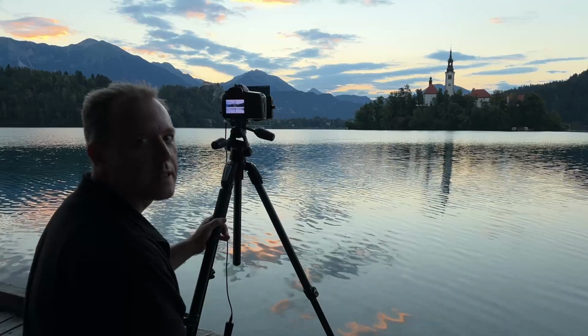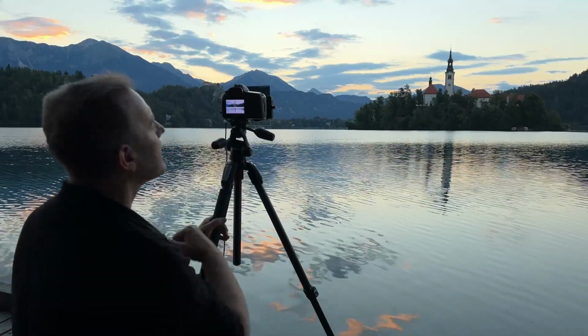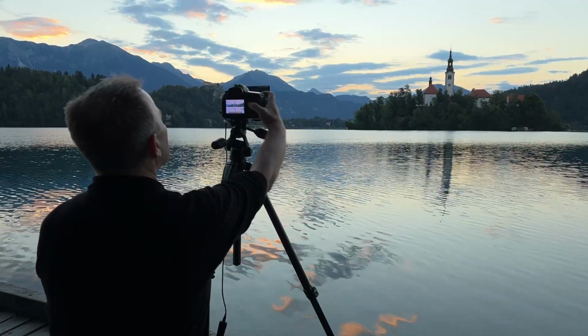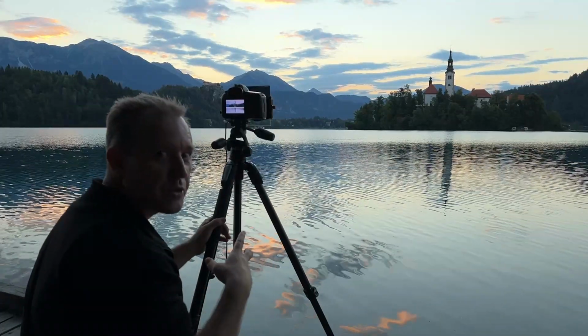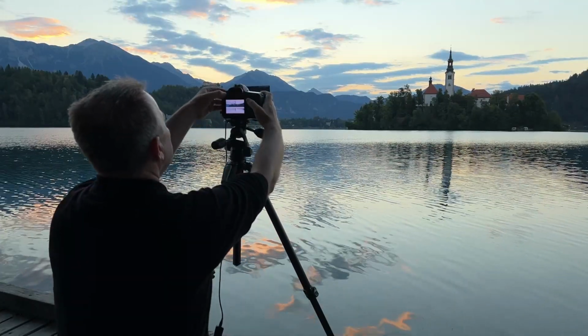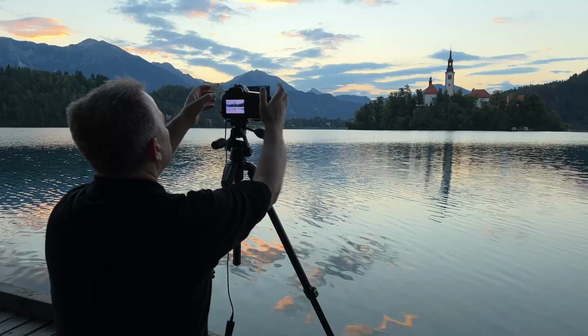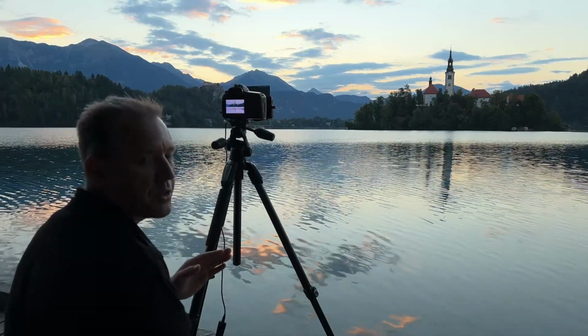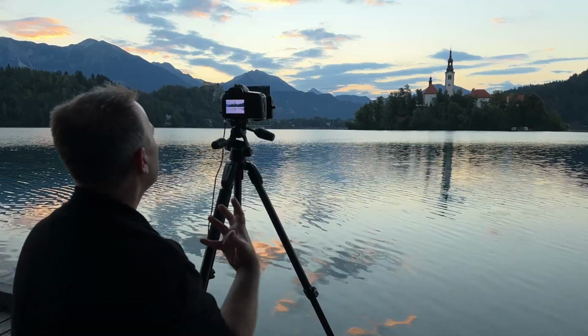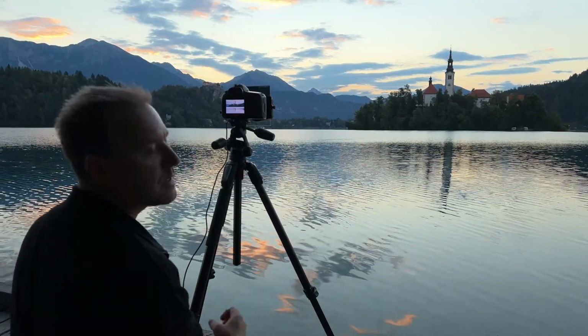So now it's sunrise, starting to get some colour in the clouds there. I've switched to a 4-stop soft grad to try and retain the detail there, because I'm pushing the exposure to the right. I'm actually overexposing by 1 stop because I want to get everything nice and bright, and I want to get that island nice and bright.